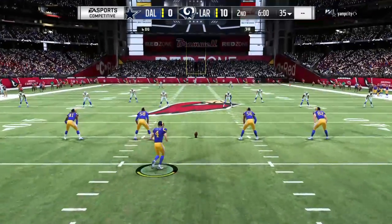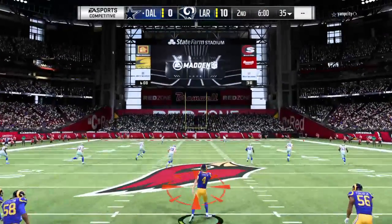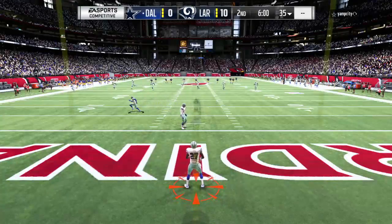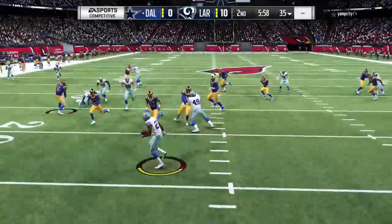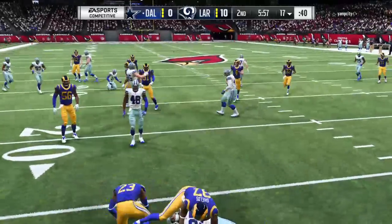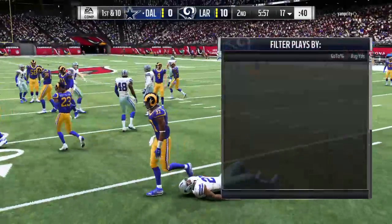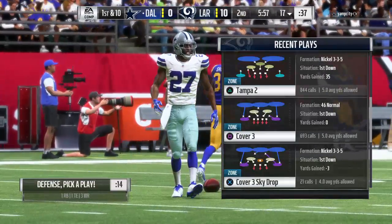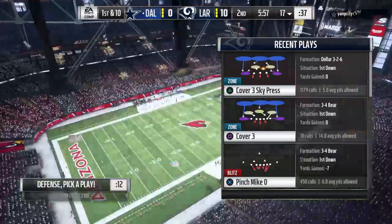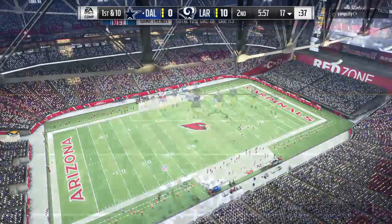Zerline out now to kick this one away. This will be taken to the back of the end zone. And he will be brought down here at about the 17-yard line. And now Dallas gets set to take the field. And there are parts of their last drive they'd like to emulate. And, of course, they'd like to forget the ending, the interception.